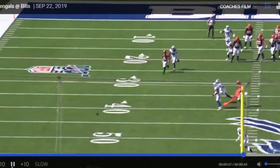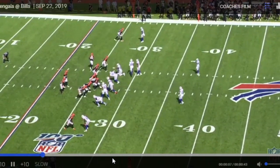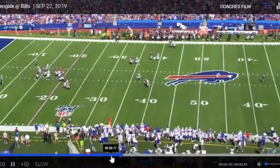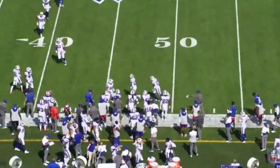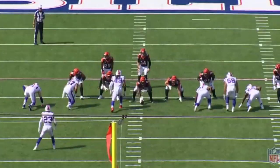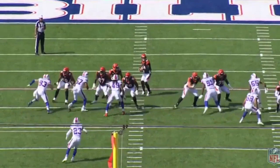So once again, the pressure is all over Dalton. He gets hit as he throws, and that ball is lofting around. NFL Game Pass thinks that it was intended for John Ross. I don't know where that thing was going. I mean, it's going to the sidelines now because they're punting. So that brings us to the end of the first quarter.